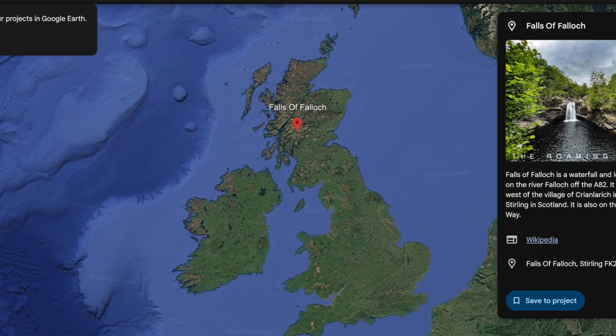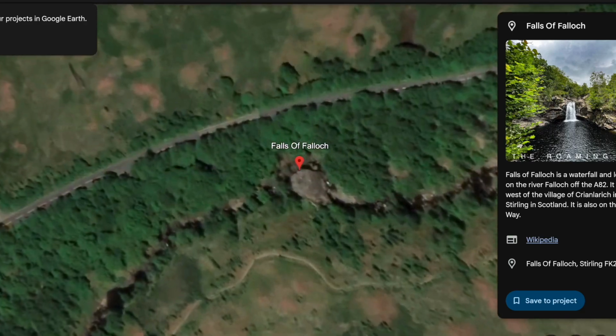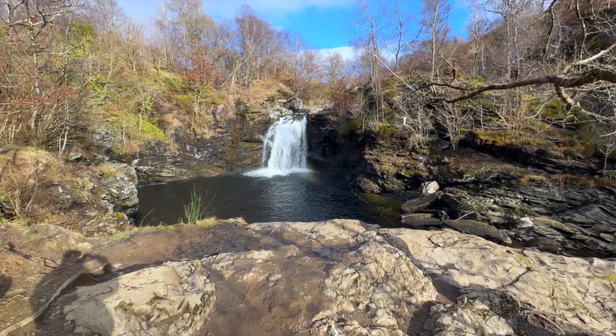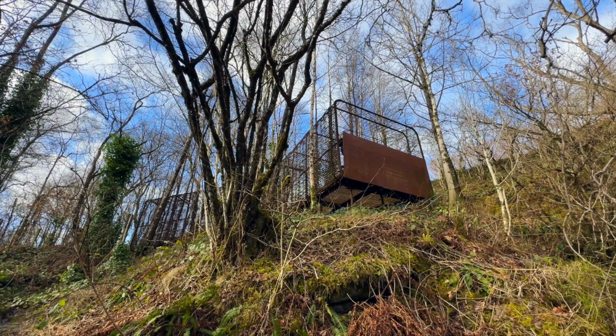Big philosophical questions are not my thing, but 2 weeks ago I took the family for a drive and we ended up at the Falls of Falloch, just north of Loch Lomond. It's a beautiful spot. I had never been, and there, nestled among the trees, is a big philosophical question. It's a viewing platform. It's definitely a building, but is it architecture?